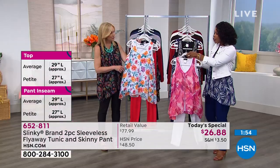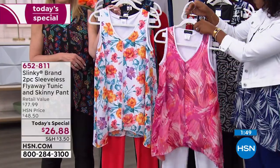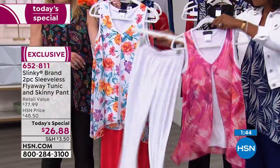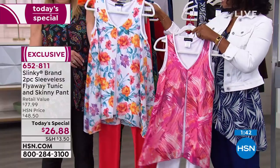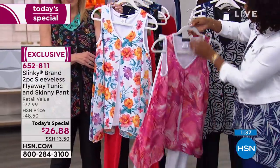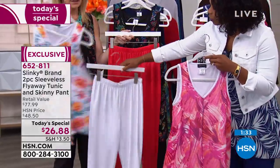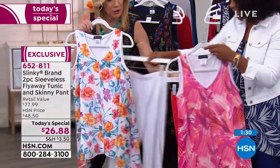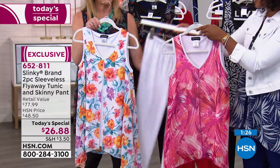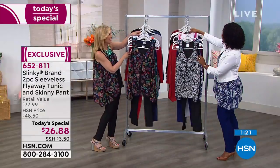If you want the brighter colors in extra small to 3X, then go for either the fuchsia multi, and that comes with a white pant, or you can get the floral multi, and that comes with that really pretty coral colored pant. And if you actually got both of them, you could put the white pant with this one, and you could even put the coral with the fuchsia because it's got the shades of coral in it. Very nice. I like that. We're going to have fun. We're going to mix and match. So many. Okay. Let's go.